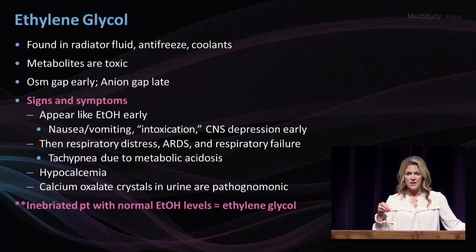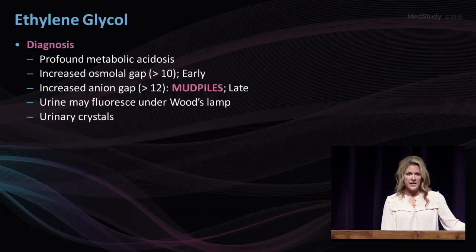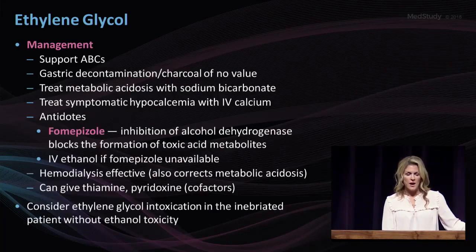The other thing that's specific to ethylene glycol is hypocalcemia. You'll get calcium oxalate crystals in the urine that fluoresce, and that is pathognomonic. So remember that one as well. Diagnosis, again: profound metabolic acidosis, early increased osmolar gap, anion gap late, and then you can use a Wood's lamp on their urine to see these calcium oxalate crystals.